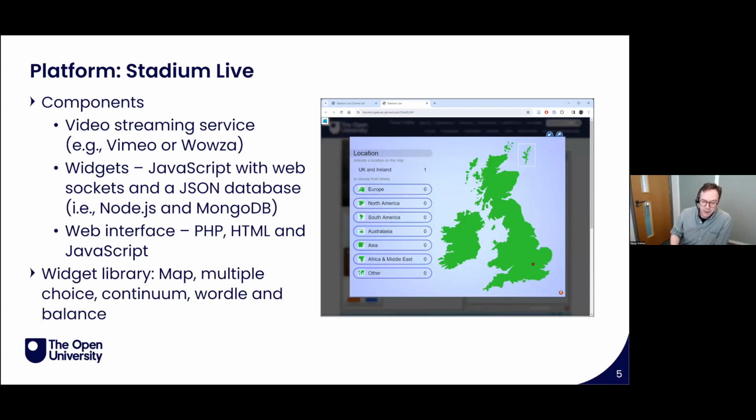The widget library itself, we have a map layout, and that was a way of enabling people to identify whereabouts in the world they're joining us from, typically within the UK. And the idea with this is they just put a little red dot on the map to illustrate where they are. But as everyone puts their dot on the map, the whole map fills in with these little dots as a way of feedback.